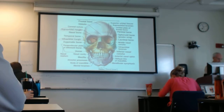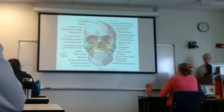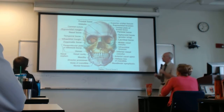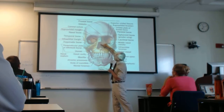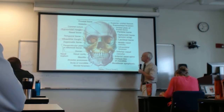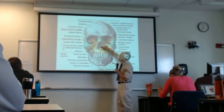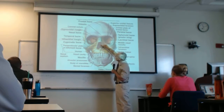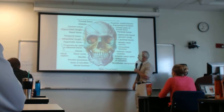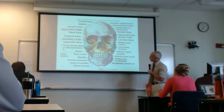We can see in the piriform aperture, inferior to the nasal bones, some components of the nasal septum. There will be two bony components, or two bones, and several cartilages associated with it. But this is the septum here, and we'll talk about the ethmoid and the vomer that contribute to the nasal septum. You can sort of see the piece of the bone right here, and this is called the perpendicular part or the perpendicular plate of the ethmoid. Ethmoid is a very strange, irregularly shaped bone, kind of like the sphenoid in that regard.